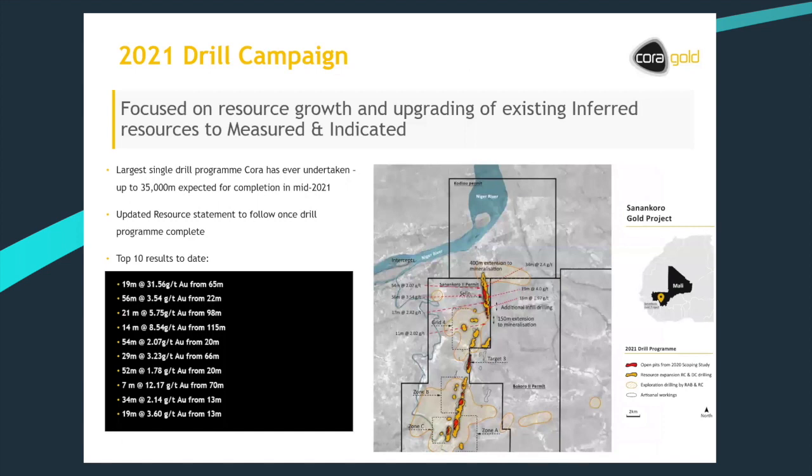Moving into our current work program and what we're currently doing. So in 2021, we're targeting drilling 35,000 meters. That's due to be completed in the coming weeks. To put that in context, that's twice as many meters as we drilled in the previous 2 years combined. So a really significant drill program. We've been seeing some really fantastic results coming through.